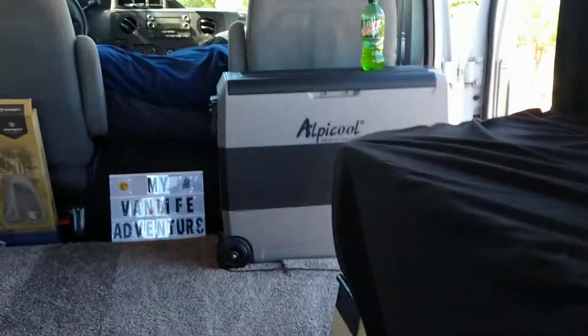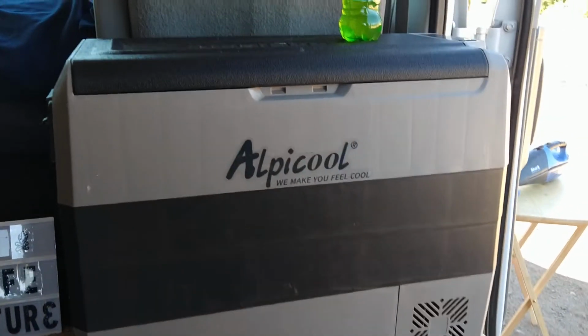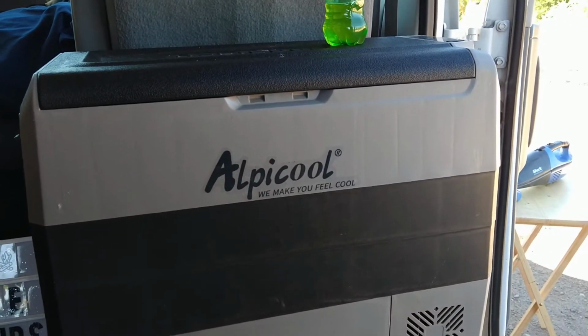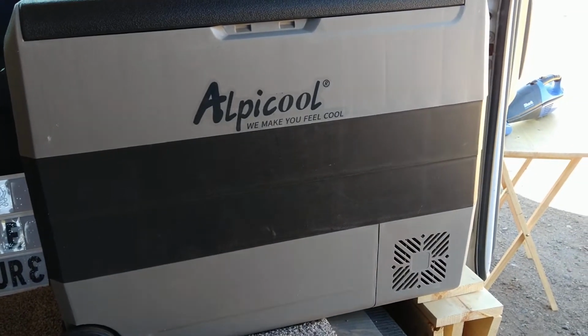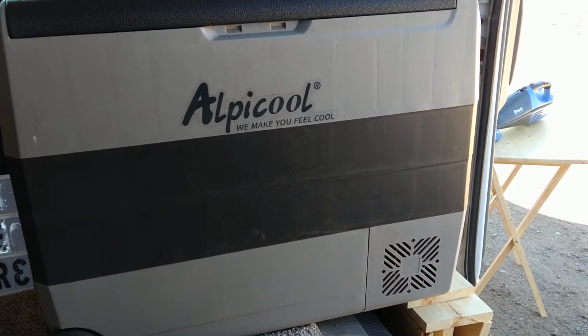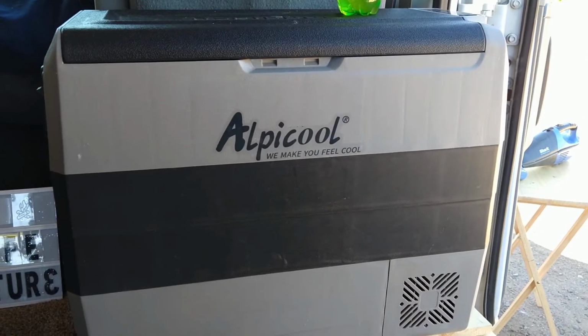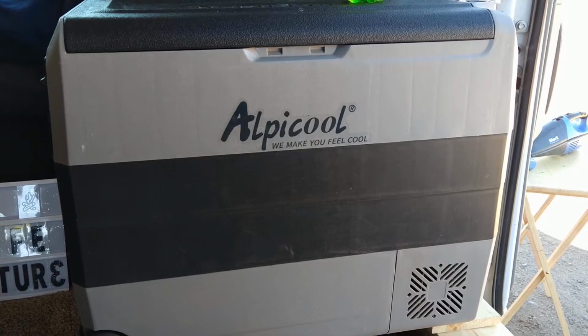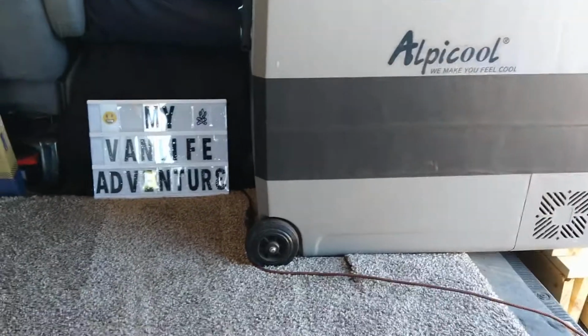Let me show you here. Okay, that's my fridge. It could be a fridge freezer, but I prefer just to use it as a fridge because it's better to have more cold stuff than frozen stuff. Plus, on top of that, when you use a freezer, it really uses your batteries a lot. So I prefer not to do that.